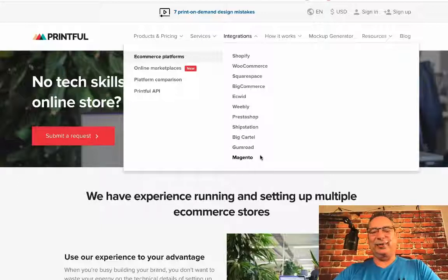Magento is a real high-level e-commerce platform. Very few of you are going to use this. However, we do use this for our survival food because we have different levels of sellers in there. Retailers who sell our product who need to log in and put their orders in.